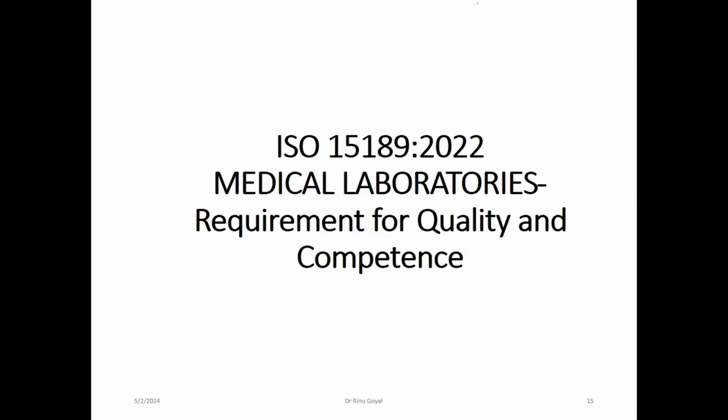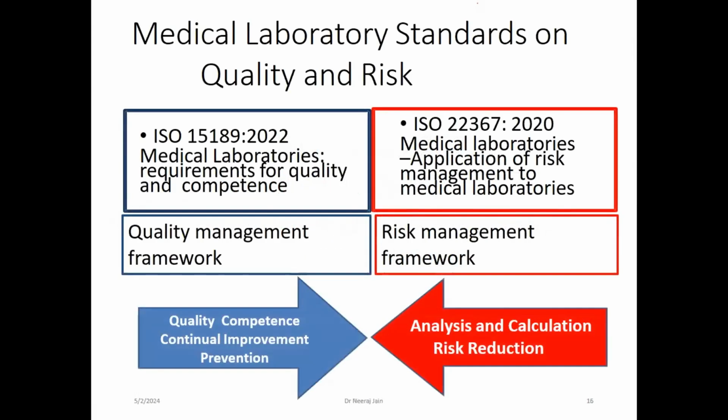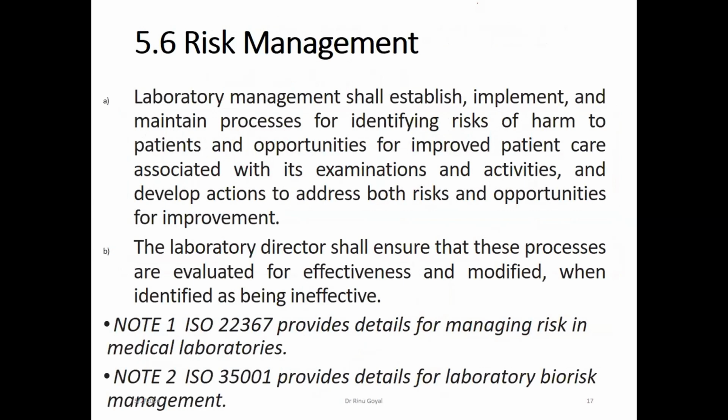So what standard talks about risk in medical laboratories? ISO 15189:2022, which is basically the requirement for quality and competence, and in 8.5.1, 8.5.2, and 5.6, these clauses talk about risk mainly. When we say 15189:2022, along with that, we know that there is one dedicated standard. Please remember, along with 15189 there is ISO 22367:2020, which talks about the application of risk management to medical laboratories. It mainly provides us a risk management framework. So one standard is providing us a quality management framework, the other standard is providing us a risk management framework, and we can use both of them, applying them in medical laboratories to reduce risk.